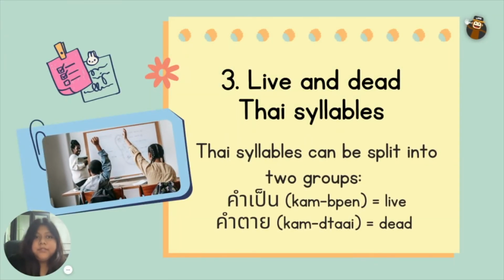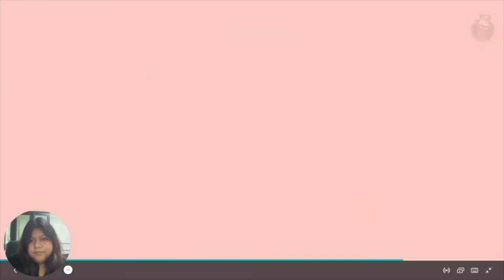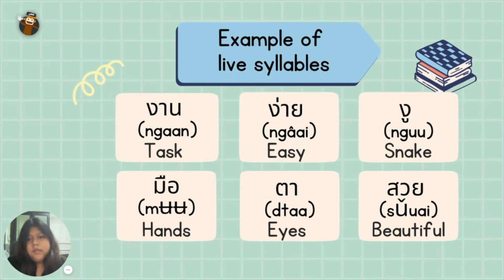These are quite important, as I showed you before with the two "cow" words. It is also related to the next rule, leaf and dead Thai syllables. Thai syllables can be split into two groups: kam-bpen and kam-dtaai. Kam-bpen is leaf, and kam-dtaai is dead. A leaf syllable ends with a long vowel. Here are examples of leaf syllables.